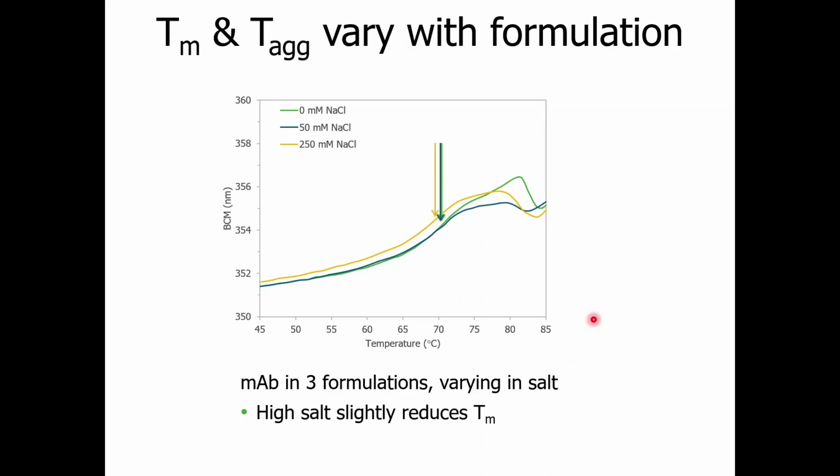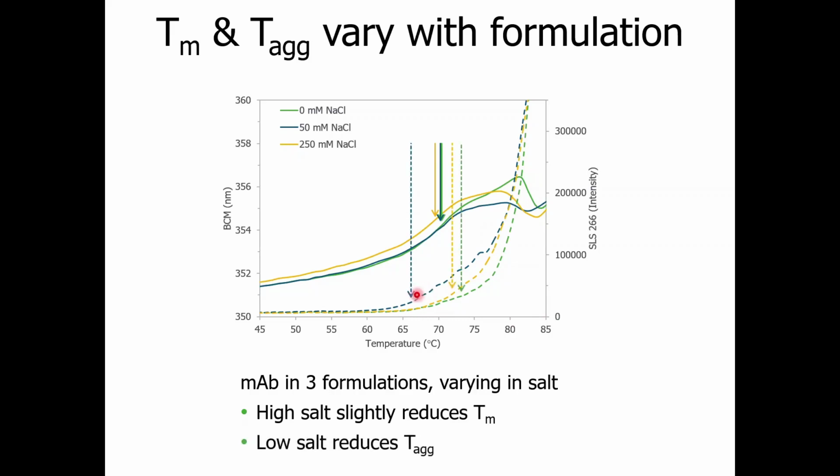When we look at the aggregation behavior, and I forgot to mention this earlier, we measure these two parameters at the same time in the same volume. So the sample is in the Uni, and we record static light scattering and fluorescence concomitantly, same time, same sample, same temperature point in this gradient. Looking at the aggregation behavior, let me put the arrows in for the actual aggregation points.